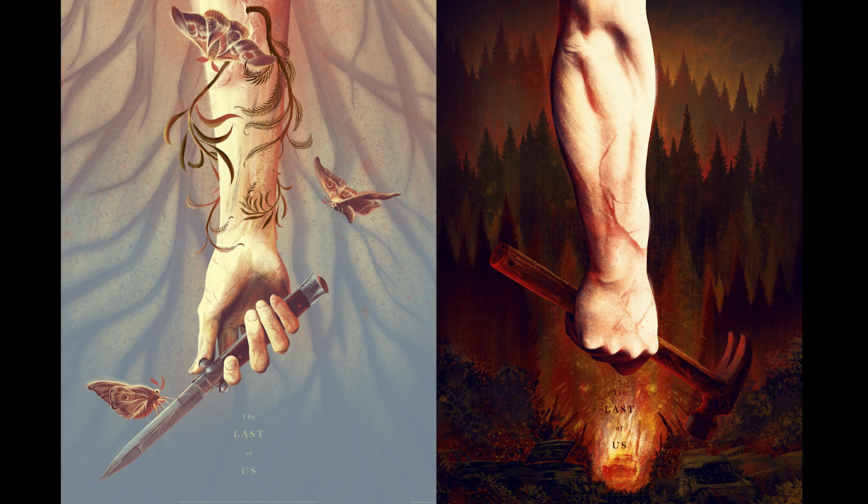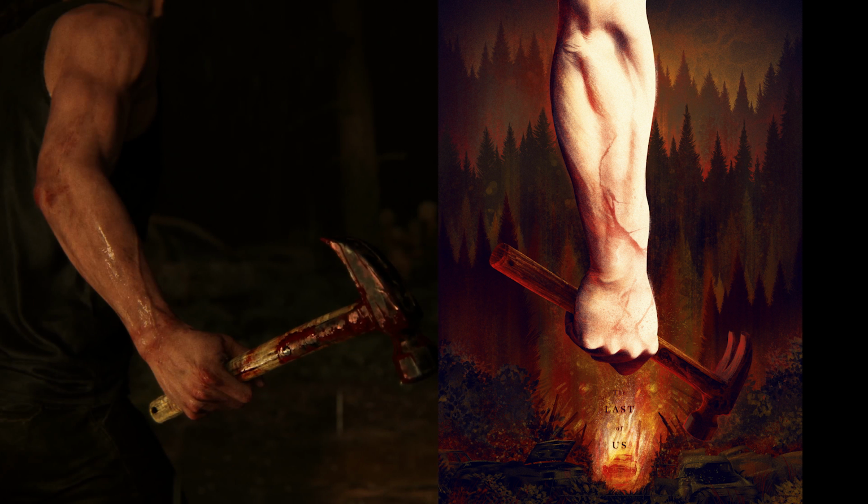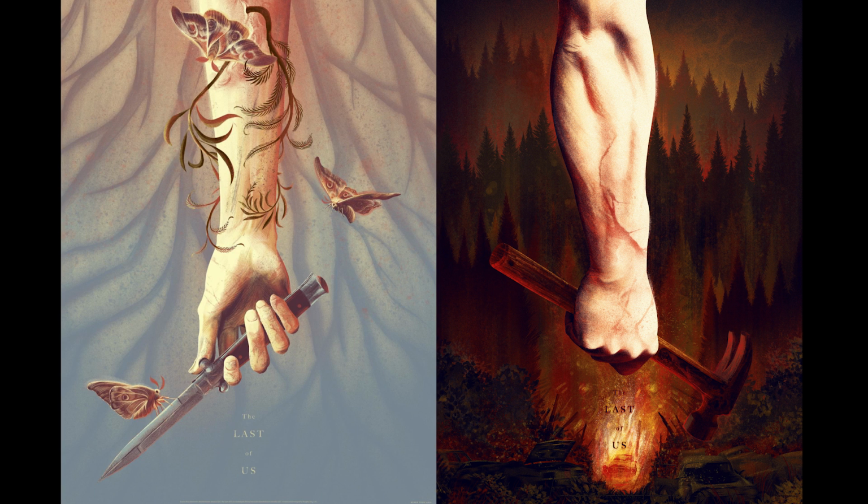This is further hinted by these two posters for Last of Us Part 2 that Naughty Dog released. The one on the left is clearly Ellie's arm holding her switchblade. As for the one on the right, many assume that this was a poster for Joel, but as it turns out, the poster is actually showing Anna's arm holding a hammer identically to how she's doing it in the new trailer.